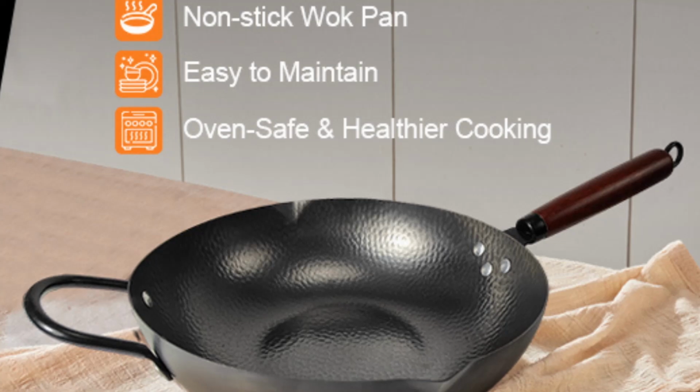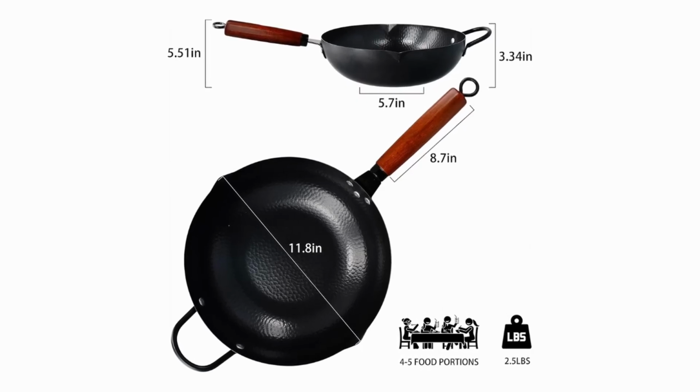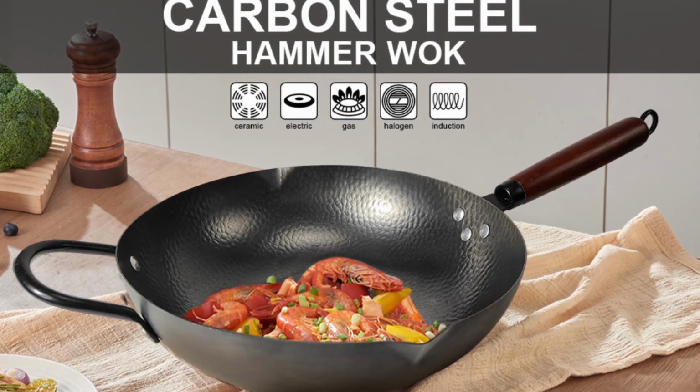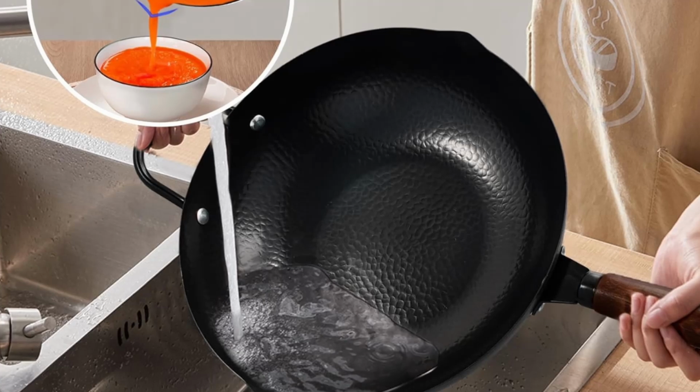4. Double V-shaped spouts for precision. Unique double spouts make pouring sauces or soups mess-free and precise. Whether you're left-handed or right-handed, these ergonomic spouts provide unmatched convenience.